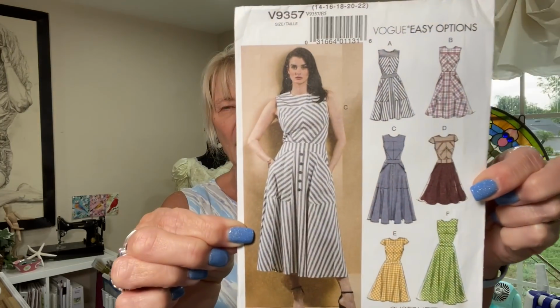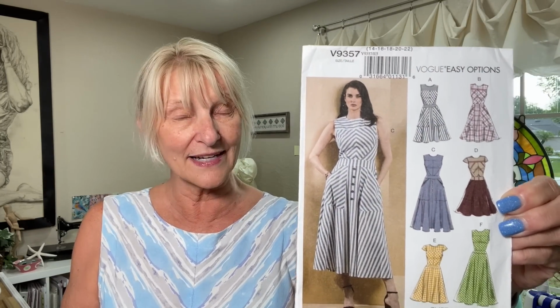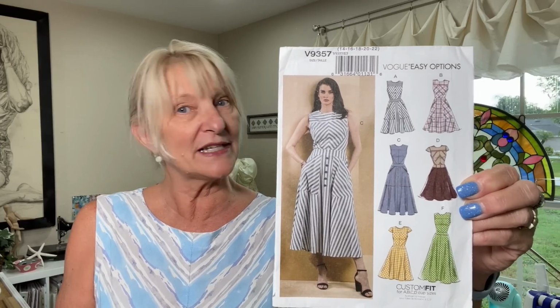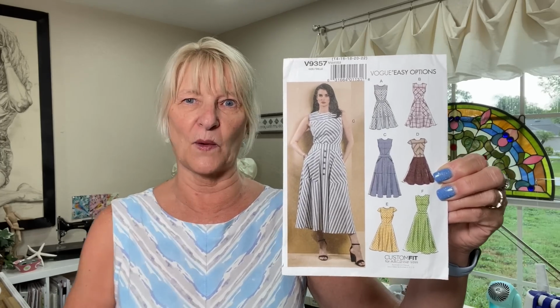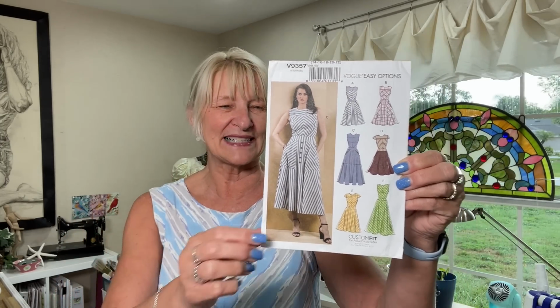This is Vogue 9357. If you follow Sian at Kittenish Behavior, I'll link her channel below too. She's made this dress several times and I've loved it every time I've seen it on her. Now, she has a teeny tiny little waist, so we'll just see how it works out for me. But I'm really looking forward to seeing what happens with it.